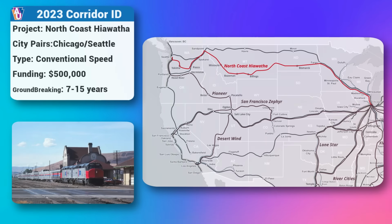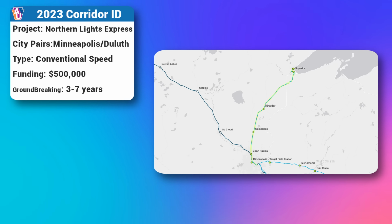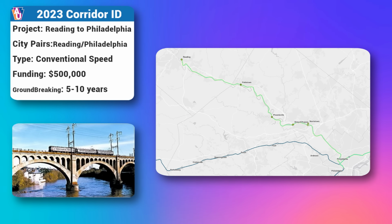The long-distance route study is an entirely different study, but this corridor has been announced, which is the North Coast Hiawatha, which used to be an Amtrak train in the 1970s, but unfortunately got canceled. Minneapolis to Duluth should happen pretty soon, since the state is very supportive of it. The Phoenix to Tucson corridor has been announced, mainly to send trains through downtown Phoenix, where they currently do not go. Here's a local one to me that I'll be talking about more in the future, but here's Reading to Philadelphia, which I'm very, very much looking forward to.